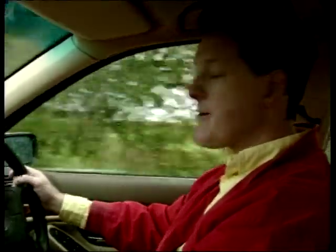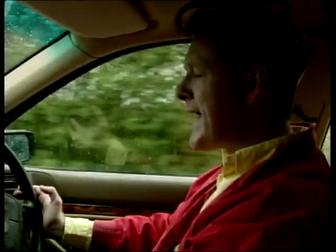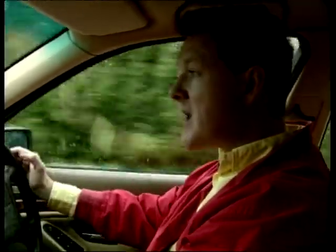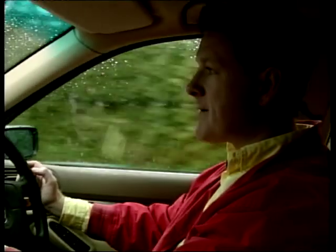Nicely weighted power steering, ABS brakes, and good all-round visibility. It's just a nice, relaxing car to drive, the 5 Series. But if you want to have a blast on your favourite B-road, then this is the ideal car to do it in too. It's sporty when you want it to be.